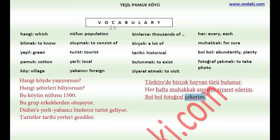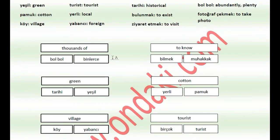When you memorize this, you are ready to do the vocabulary exercise. Let's go to the vocabulary exercise. Here we have the vocabulary exercise. Thousands of. Bol bol and binlerce. Which one is it? Bol bol, we learned a little ago, was abundantly, and binlerce is thousands of. This bin means thousand. Bin is thousand, and binlerce is thousands of.